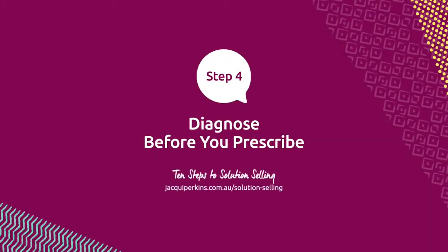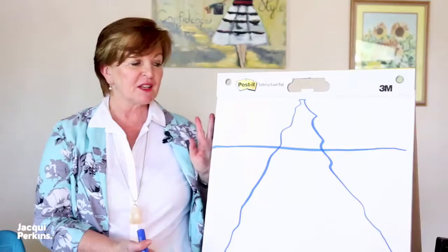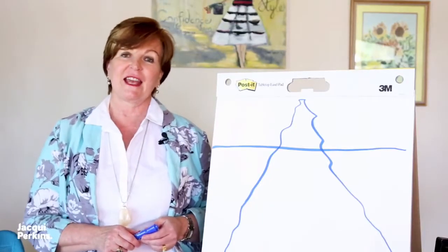Step 4 is diagnose before you prescribe. So what do I mean by that? A good way to give you an analogy to really get to the nitty-gritty of what I'm trying to get across is to use the analogy of the Titanic.